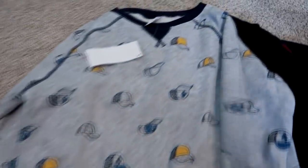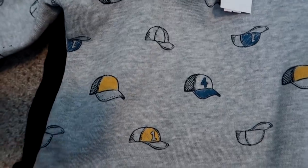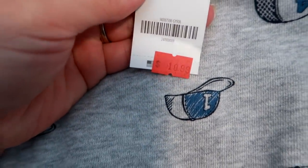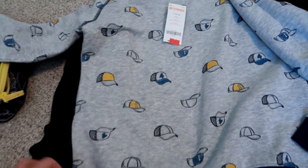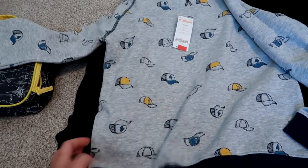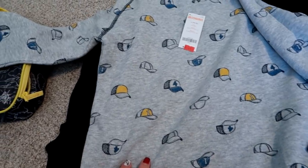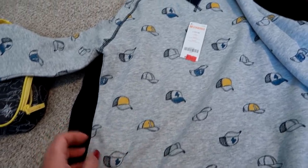It's actually pretty heavyweight, and it has just little baseball caps on it, and this was on clearance for $10.99 and it was 50% off, so I got it for about $5.50, and I did go with size 10-12 in all of these, because he's getting so tall that a lot of the size 8s that I bought him for back to school are getting a little short on the arms.